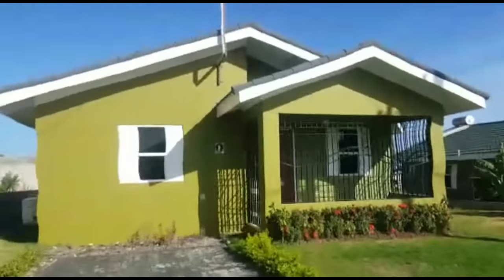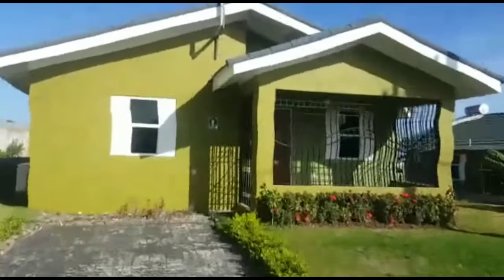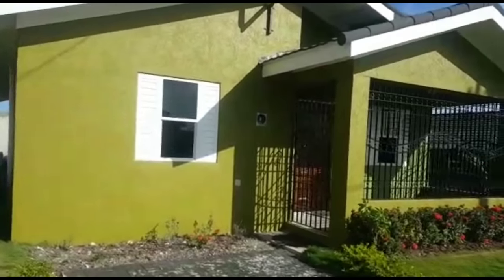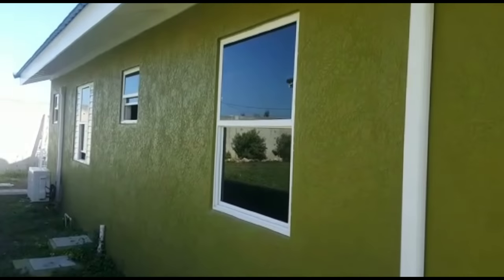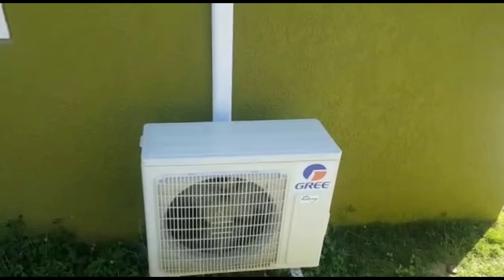Then we move on to this house. It's green and white. I have featured this house already, but this is the next simple scheme house. This most likely would be in a scheme where many houses have the same design look. So let's feature some houses.